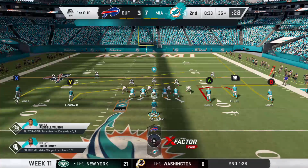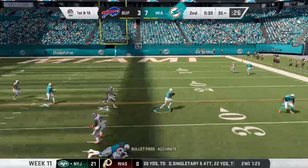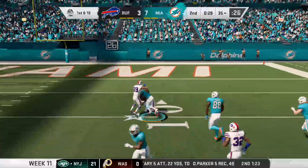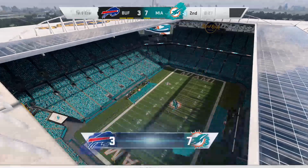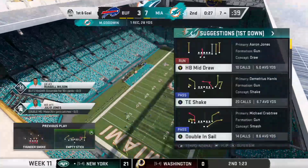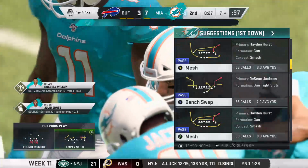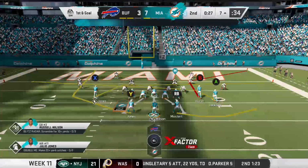Here's a 1st and 10 all the way down at the 35. To throw is Wilson. And he finds his target. It's Marquise Goodwin. And finally down he goes as they work it inside the 10 to the 7. The Dolphins going to take their second timeout as they'll stop it with 27 seconds remaining here in the second quarter.